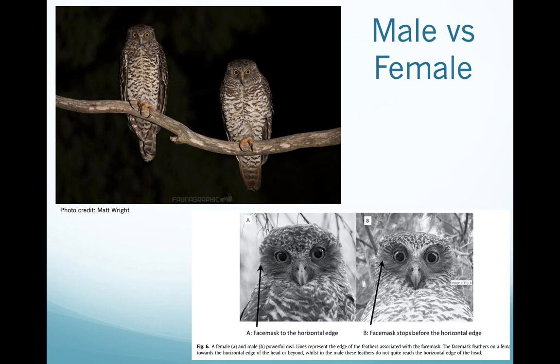Now, if we look at this bottom image, which is taken from this paper, you can see the bird on the left, which is a female bird, has a much narrower and rounded head. And this means that the face mask extends all the way to the horizontal edge of the head. Whereas this bird on the right-hand side, the male bird, which has a much wider head, you can see that the face mask actually stops before the horizontal edge of the head.